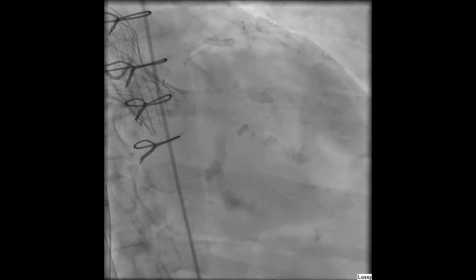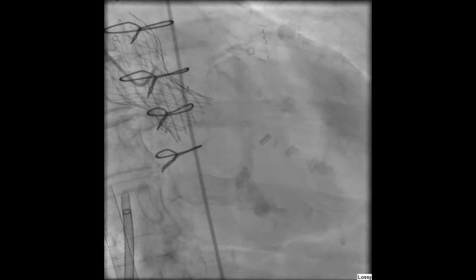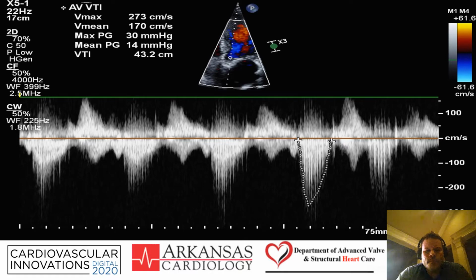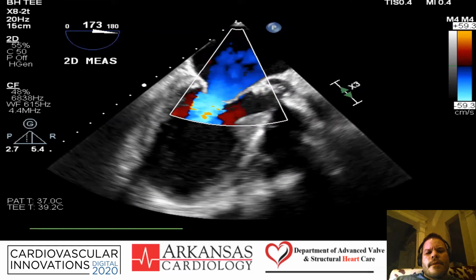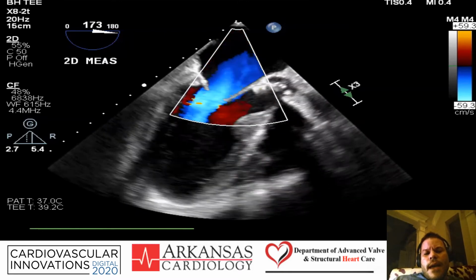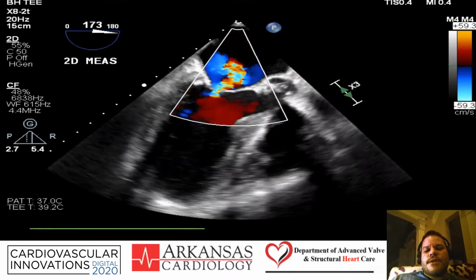Non-selective angiography showed no evidence of coronary occlusion. Echocardiography demonstrated acceptable post-operative gradients, as well as no significant evidence of further aortic insufficiency and an improvement of the mitral insufficiency.